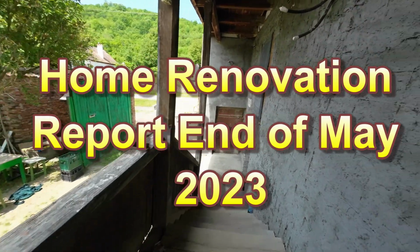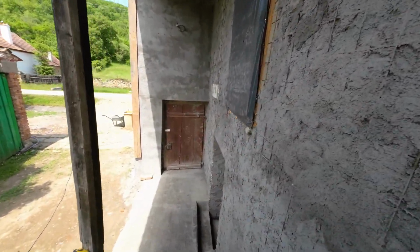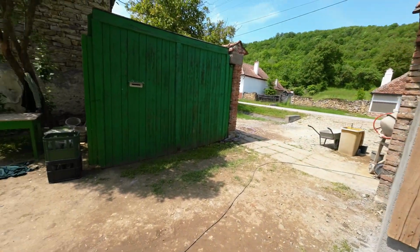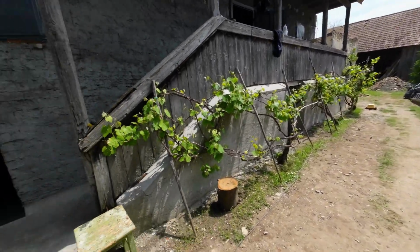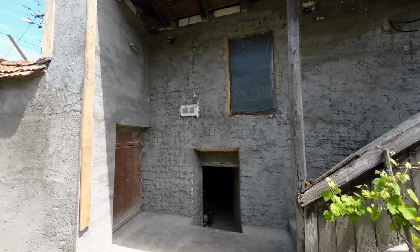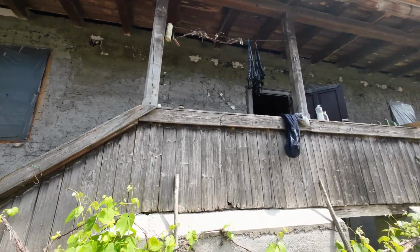Okay everybody, this is the report on the progress of the house renovation at the end of May 2023. And in fact what I'm going to do now is give you a quick look at what they've actually achieved. They've put on the first rough coat for the outside plastering, and you can see it all the way along here.